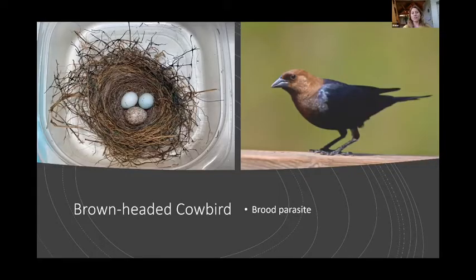And then I just wanted to mention, you may have other open cup nesters in your yard. And another sort of predator you could consider is the brown-headed cowbird. People have been seeing these guys a lot. It's our most common brood parasite.